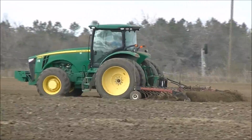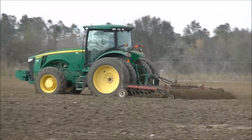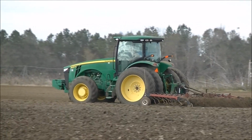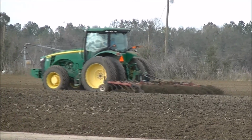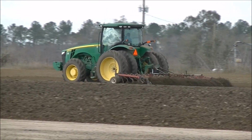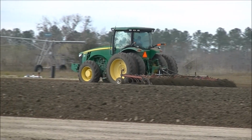Normally by the first full week of February, they've already got most of their plastic laid, and usually by the end of February, they've got tomatoes in the ground. Everybody in this area is fighting the rain. I guess it's been that way all over the eastern U.S. this winter and past fall.